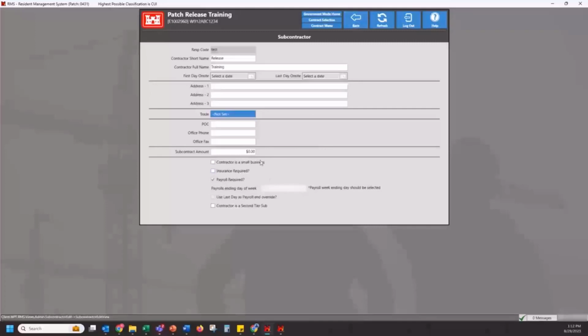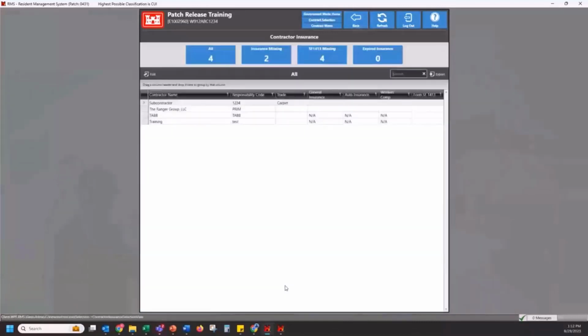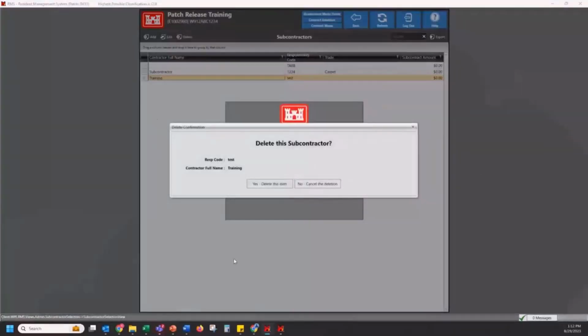So just real quick, I deselected the insurance required. So if I go back out to contractor insurance, we can see that it displays NA as it would for a subcontractor that does not have insurance required. So now that we've done that and we attempt to delete it, we get no error holding us back from deleting this subcontractor. There's no other links to it.